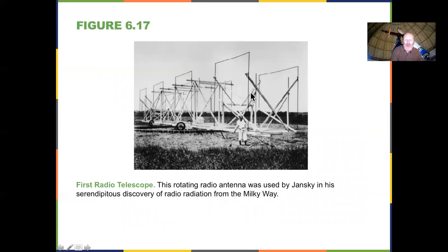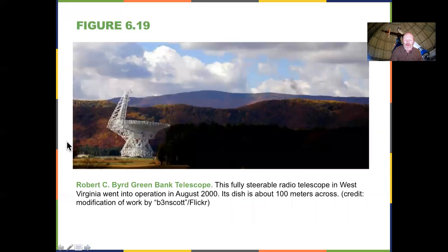Back then, you had antennas which were basically just metal rods, and he would get these signals that didn't match any other radio sources on the ground. Now, of course, we have these huge things like the Robert Byrd Green Bank Telescope. If you're a senator, you can get things named after you too. But this is in the northern West Virginia area, and it can swivel and pivot in a lot of different ways.